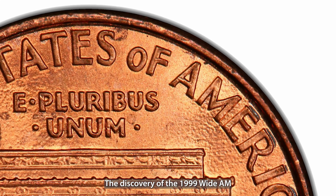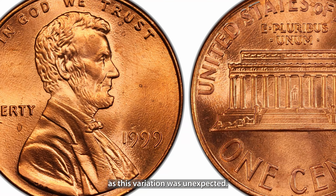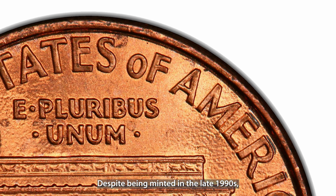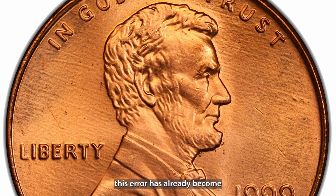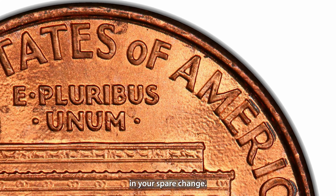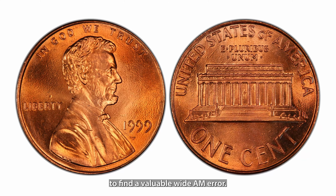The discovery of the 1999 wide AM penny sparked excitement among collectors, as this variation was unexpected. The difference is subtle, but once you know what to look for, it's fairly easy to spot. Despite being minted in the late 1990s, this error has already become one of the most famous modern varieties, and it's still being discovered in circulation today. If you manage to find one in mint state, this penny can be worth up to $1,000, a significant amount for something that might be hiding in your spare change. Ever take a close look at your pennies? This could be your chance to find a valuable wide AM error.